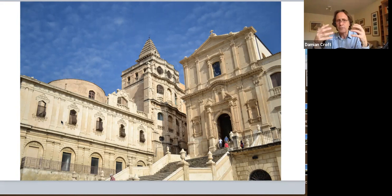So it has to be said, a lot of the Baroque architecture in southeast Sicily was ecclesiastical. It was either churches or monasteries or nunneries. Why? Well, quite simply, the church was where the people who had the money to pay for all this rebuilding were. So you might ask, where did all this money come from? Well, the church was phenomenally rich.